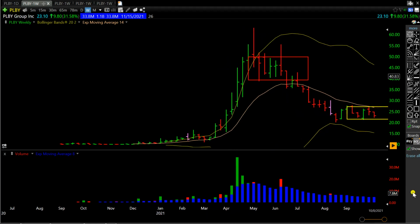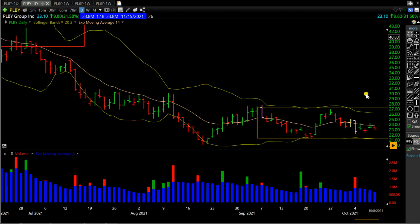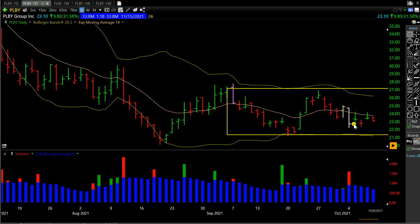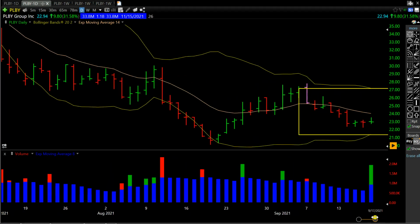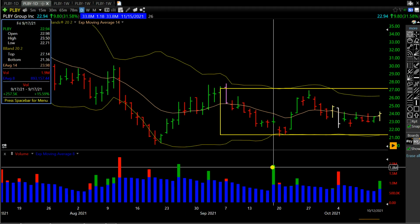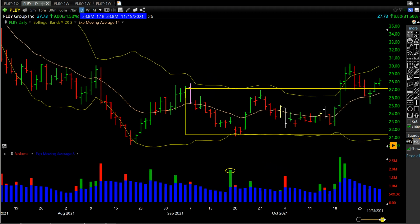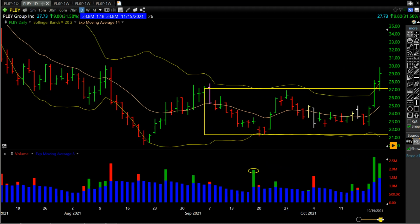Something like that. When you're like this, you create the box and then you're watching for signals. So what kind of signals were given? Well, some of the signals that I look at are for big volume. As these days go by, I note that there's a big volume here. Maybe I'll mark it like that, but it's inside the box. It doesn't really mean anything to me.